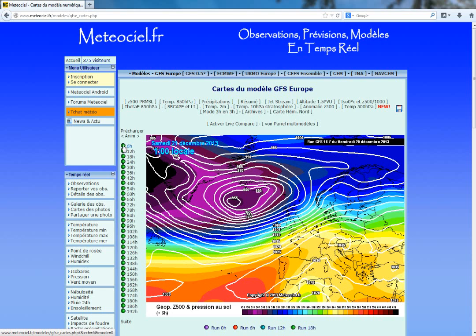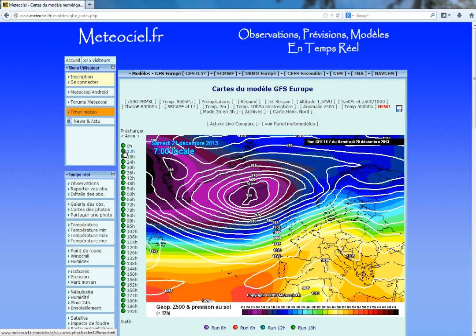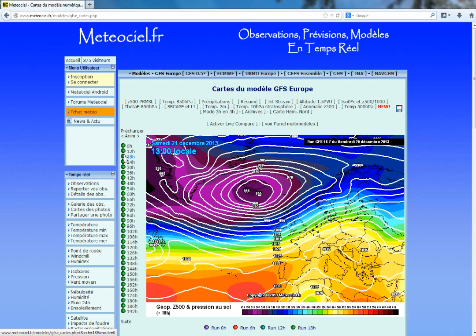On the GFS model, deep area of low pressure out in the Atlantic. A run of strong southwesterly winds across the United Kingdom. Just run through the sequence here. 12-hour chart. Low pressure moves a bit east. There's the 18-hour chart. So low pressure up near Iceland up there at 955 millibars. And those are pretty strong winds circulating around it.